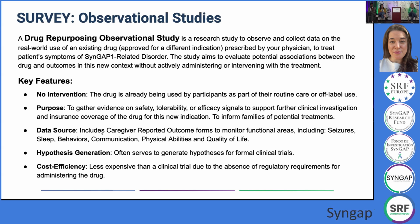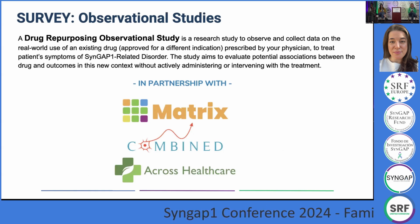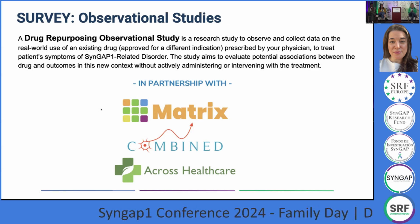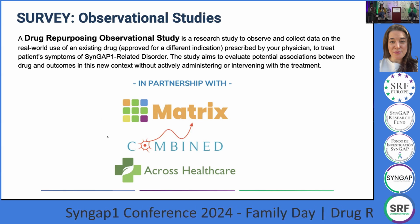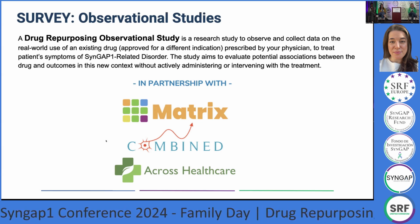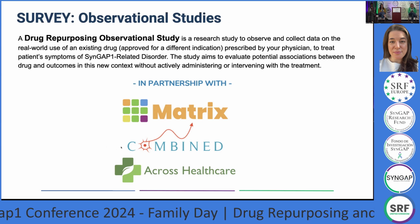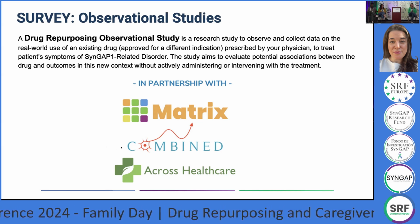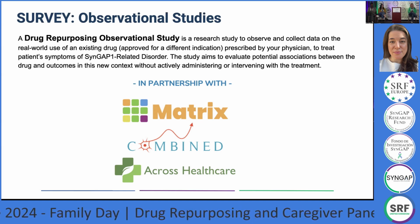The data sources for this would be caregiver-reported outcomes. In previous work, we've monitored seizures, sleep, behaviors, communication, physical abilities, and quality of life. We're setting this up right now in partnership with the Matrix platform and in partnership with Combined Brain. We had done some of this work with Tanganil, and that was not through an IRB approved protocol because Tanganil was not marketed in the United States and it wasn't FDA approved.